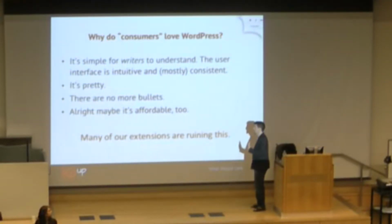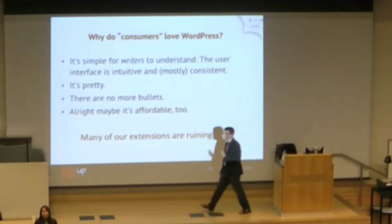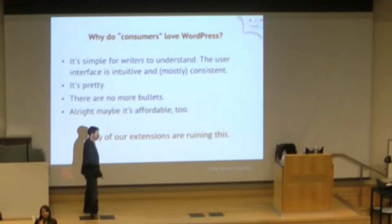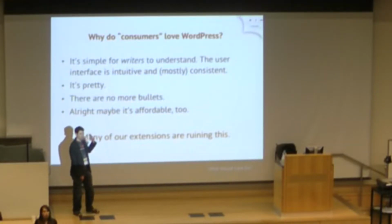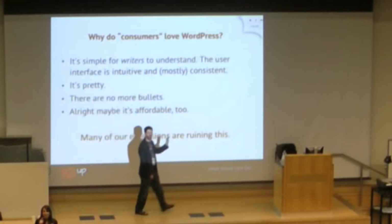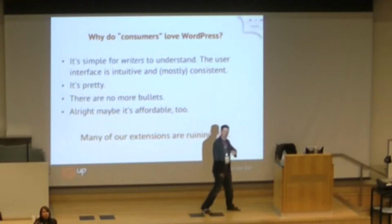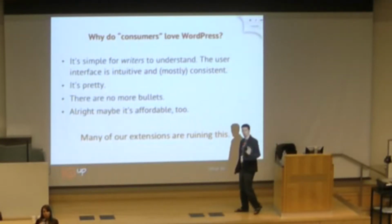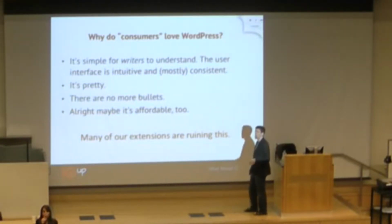So here's the idea. Many of the extensions we're building that do really critical things that WordPress should be able to do are ruining this experience. They're taking something that's elegant, simple, pretty, nice to use, and making it jarring, confusing, and adding complexity. And that's the experience a lot of people have, people that don't just install it and use it out of the box. That's how they know WordPress.